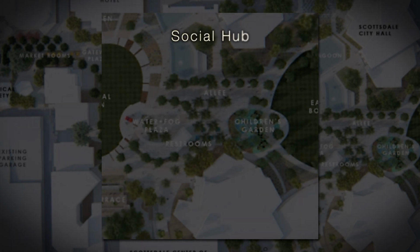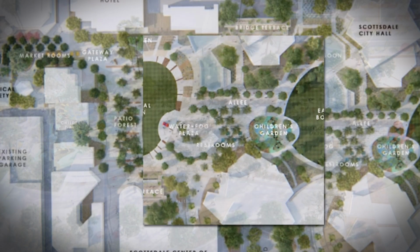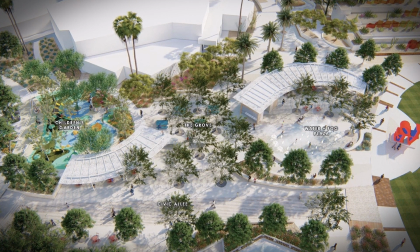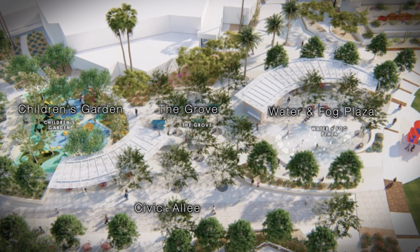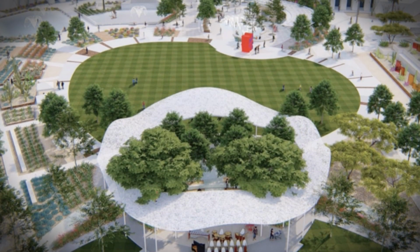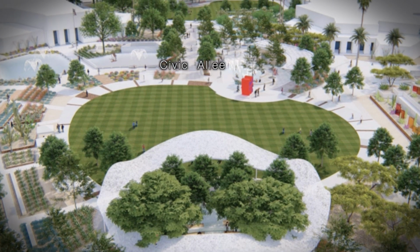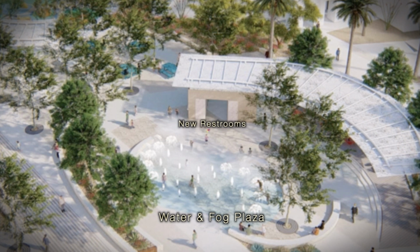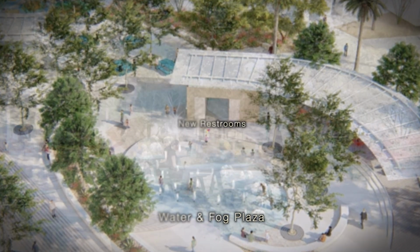The Social Hub, the next design area moving east, ties the Civic Lawn to the East Bowl. The Social Hub includes the Water and Fog Plaza, the Grove, the Children's Garden, and the Civic Alley. The Civic Alley provides a visual connection from the Civic Lawn to the East Bowl. The Water and Fog Plaza will include the new restroom facility, which replaces the former bunker restroom.